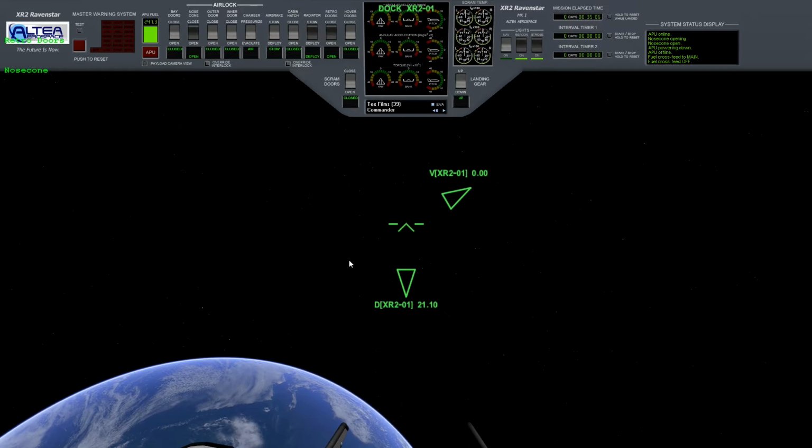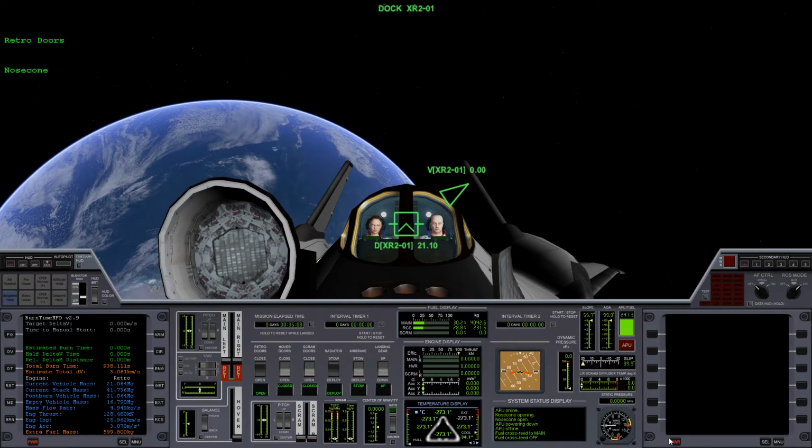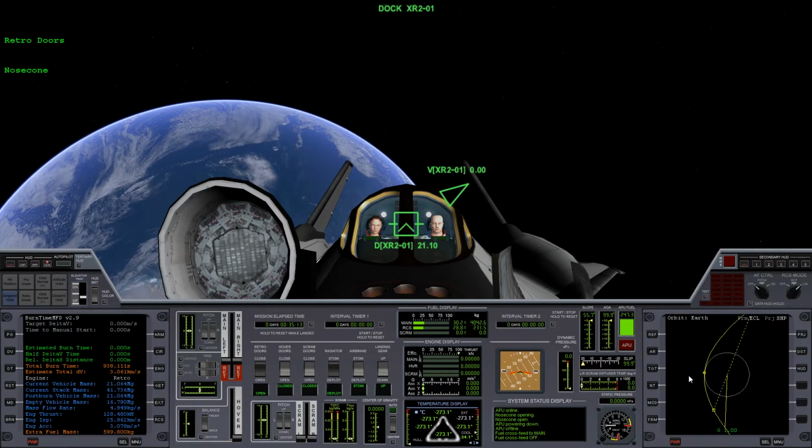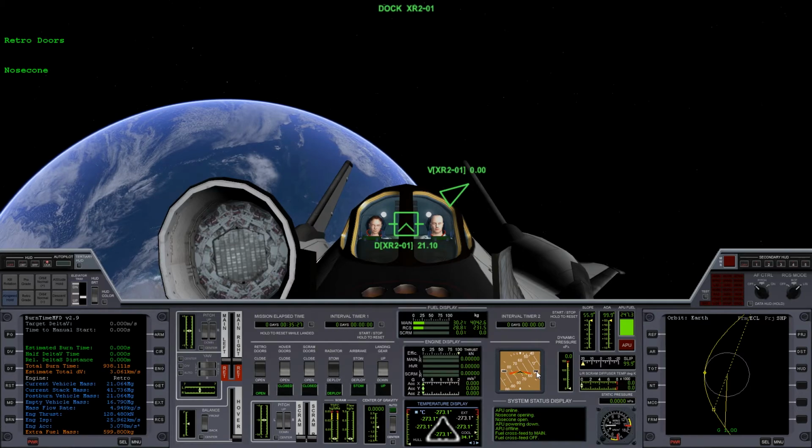Wow, that's not bad at all. And once again, we don't want to mess around up here too long because, if we take a look, right now we're still very much, obviously, in Earth's sphere of influence, and I'm not sure if it would actually be better to coast out away from the Earth a little ways and then come back, do a burn to come back, or if it would be better to just go ahead and burn now.